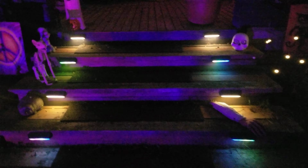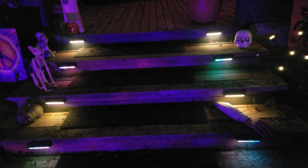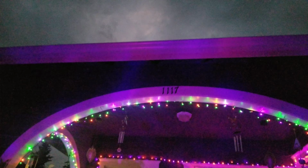Then if we go to the steps, these are just solar lights that I've had for a while. They're really cool. They can be either white or changing color. So I have them alternating. The top two are white and the third two are white and the other ones are colored. It's kind of hard to tell because there's a spotlight on the house right now doing this swirl of purple and magenta colors.